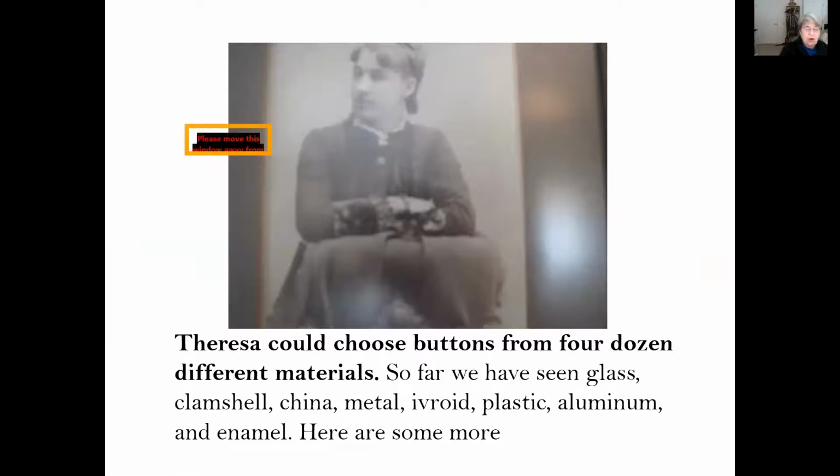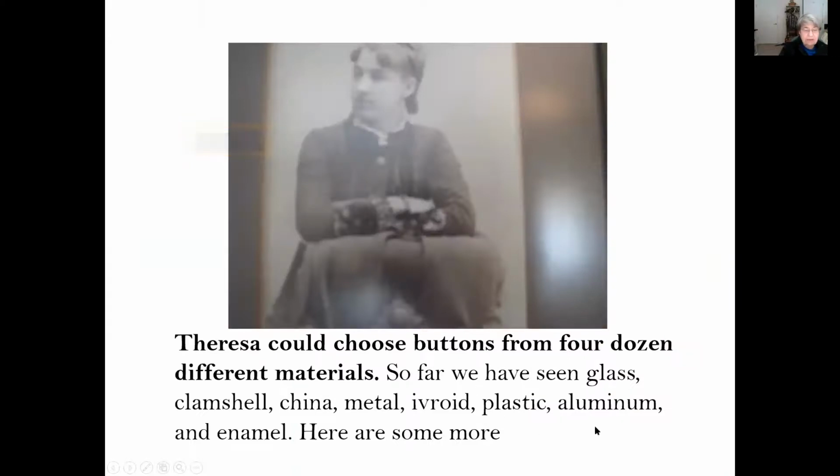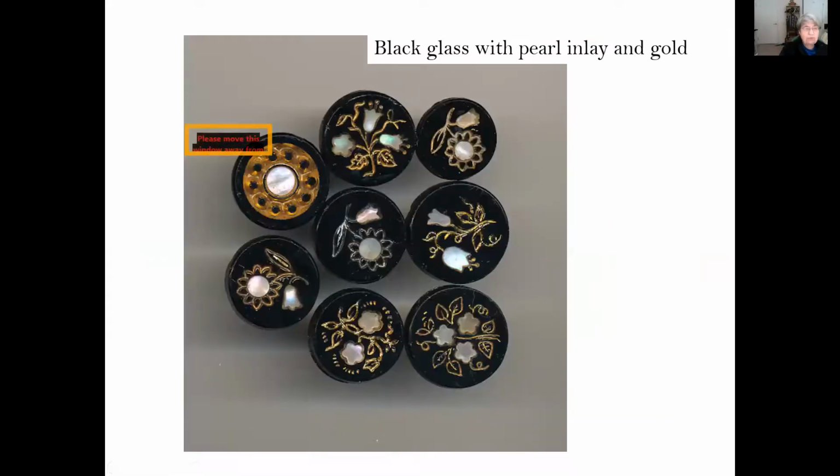Teresa could also choose buttons made from different materials, as well as focusing on the subject of the button. So far, we've seen glass buttons, clamshell, china, metal, ivory. This was ivory, plastic, aluminum, and enamel. Here are some more kinds of button materials that she could have used.